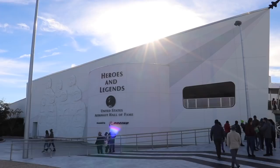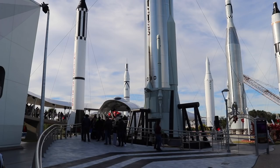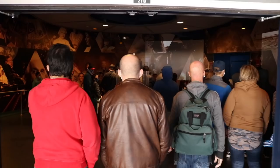All right, now it's time to enter the Heroes and Legends, the United States Astronaut Hall of Fame presented by Boeing. And it looks like there's a bit of a wait, but not as long as it was when we first walked inside. Please hold on to your 3D glasses. All right, piling in. You will use them in the next theater. I don't see any 3D glasses here.